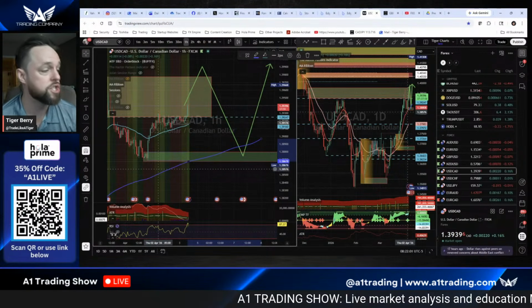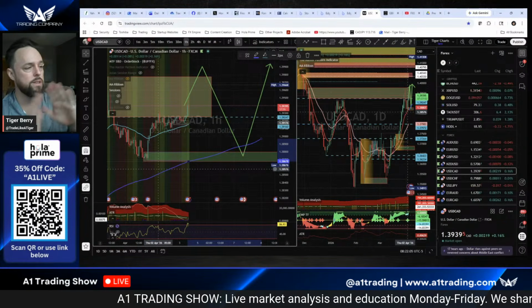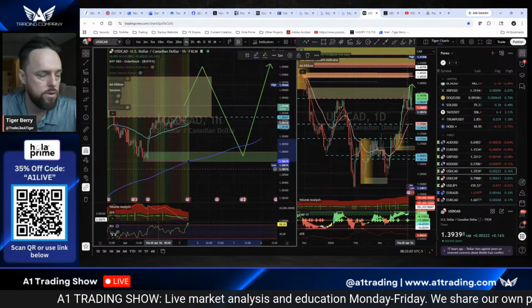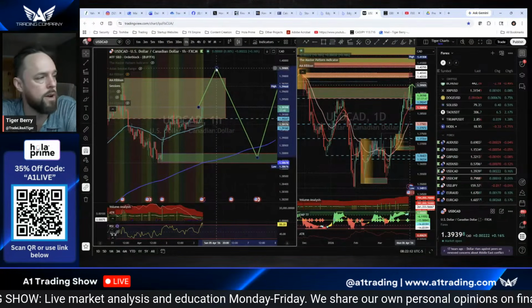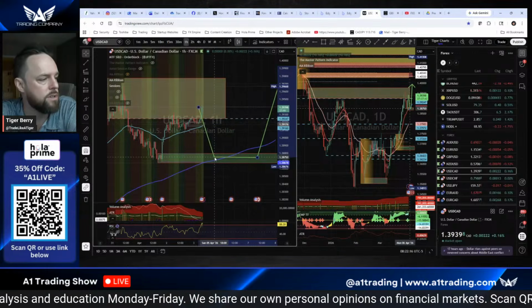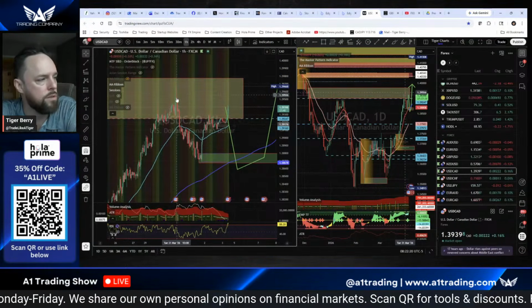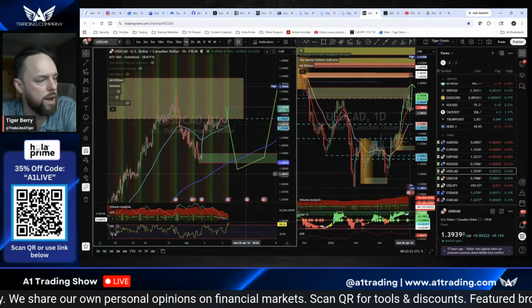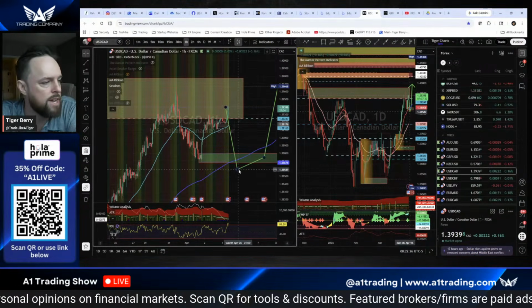setup. Assuming RSI went to oversold and everything remained like that, 50 is above the 200. That's a really, really good setup if it does what I would like. Now, if it doesn't do that and it just comes straight down like this, that's a no trade because that tells me that the higher time frame zone is probably going to win out and push prices down.